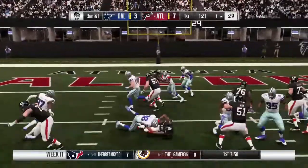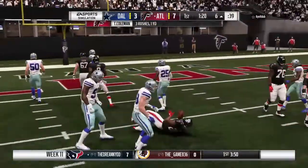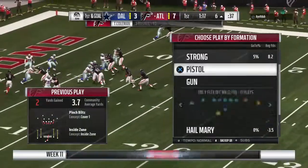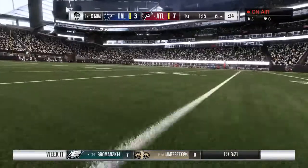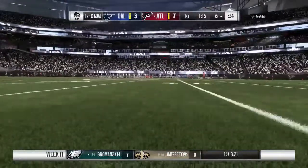They'll run it now out of the gun. And he gets the first down yardage he needs before he's brought down at the 6. They only got 2, but that was enough as they'll convert to make it 1st and goal.